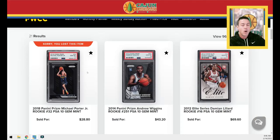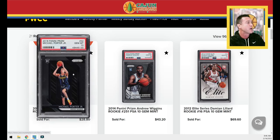Card number 1. I know you're going to laugh at me. Don't call me a base Prism lover, but there's a couple base Prism cards in here. There's actually a few base Prism cards. Maybe the pendulum has swung too far. I know you guys who are chasing the short print stuff, myself included, are going to laugh at this video, but card number 1 is none other than the 2018 Prism Michael Porter Jr.